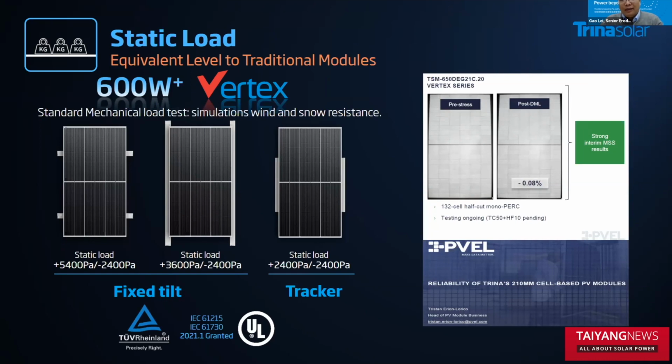Here on the right side, it's a screenshot from the latest Bloomberg summit. The PVEL demonstrated the staging test result of a Vertex module. It shows that after the MQT test, the Vertex has a very good performance. Okay, as I said, this is the beginning. Trina Solar introduced 5 enhanced tests.